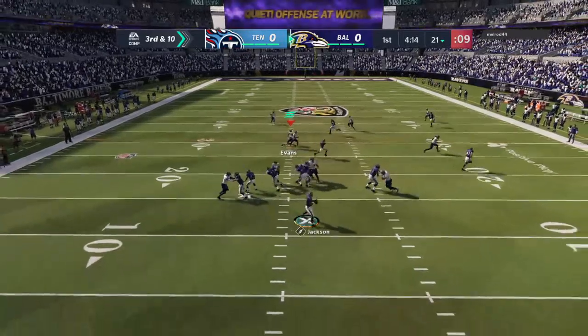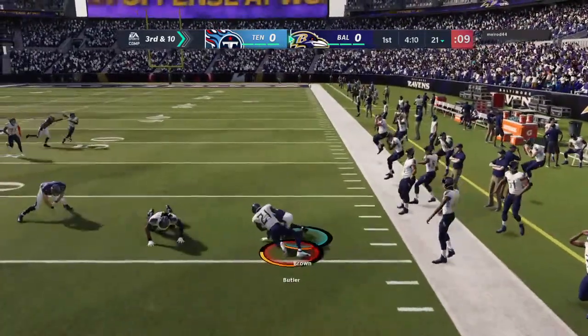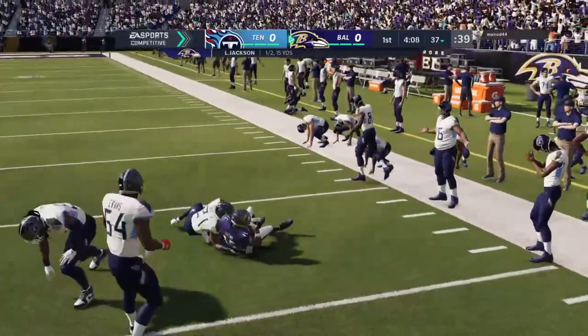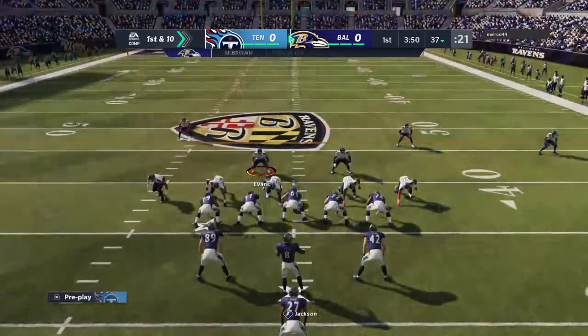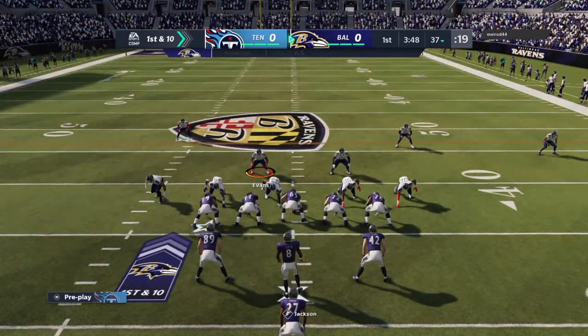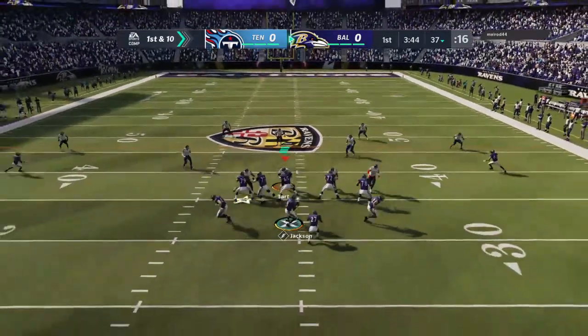From the gun, Jackson. Catch is made by Marquise Brown. And he will have a Ravens first down as they're able to get the 3rd down conversion. Jackson on target to Brown for a Ravens first down. 1st and 10 at the 37-yard line.